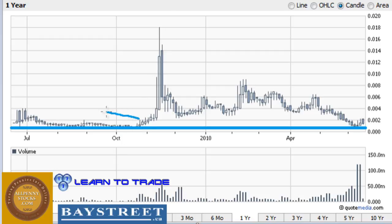So basically this whole area right here we spent bouncing off that area of support, so that makes that area extremely valid. A lot of technical chartists and technical traders are going to be watching that area to get into their positions based upon that 0.1 cent area. So personally that's what I would be watching, and that's the area that I would personally be looking to place my trades off of.